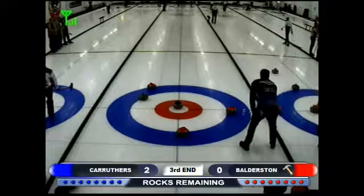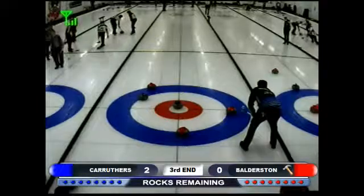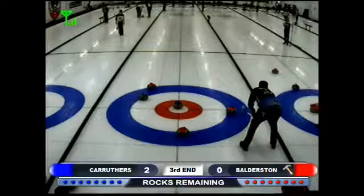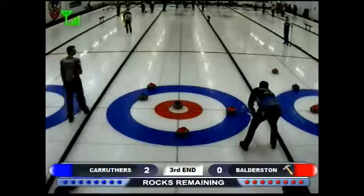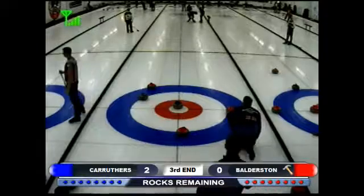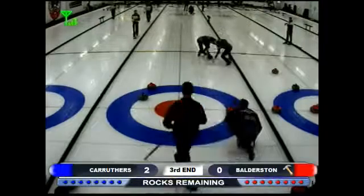I personally might be guarding this, going for the steal one, but that's why I curl mixed in the Monday men's. This is definitely the safer play, but even with the guard, I'm not really sure what he would have for a multiple score. It's clean. Definitely happy to just force him to 1 and get the hammer back and be up 2-1, which is always a good spot.